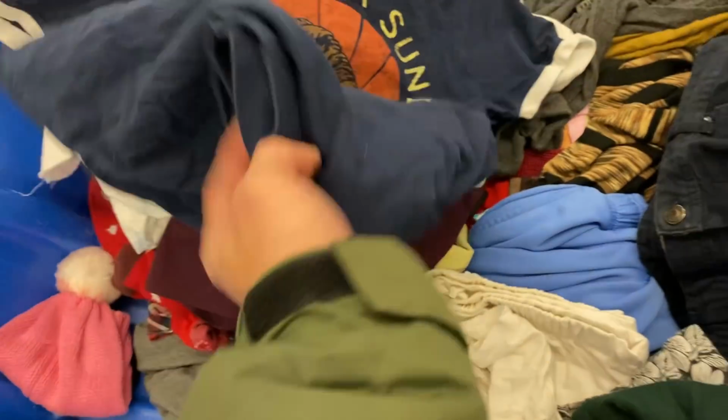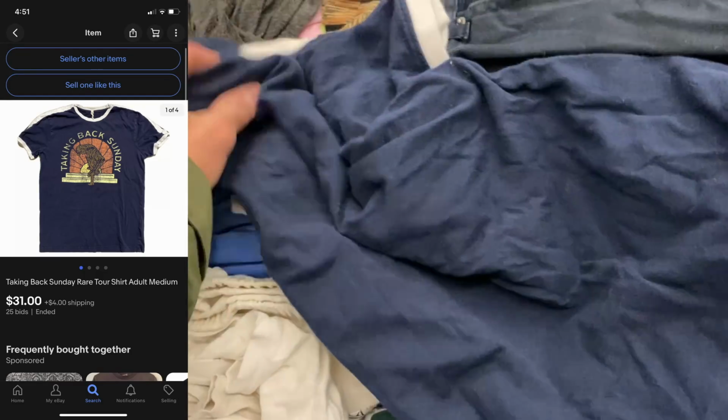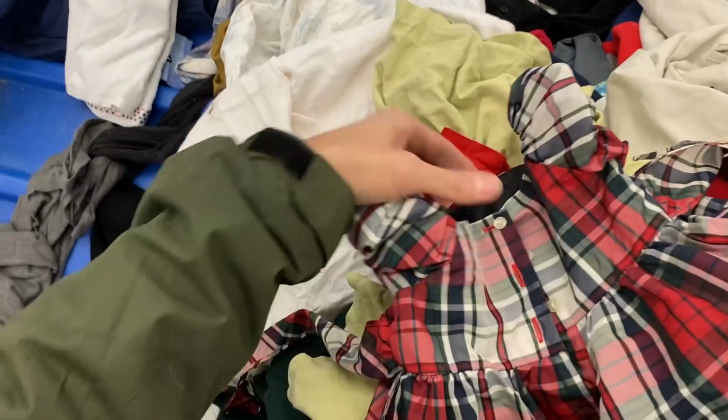And there's a recent comparable that was from auction that sold for about $32. So I'm going to end up listing this one for, I think, $35. I mean, that was a pretty good find right there. That's a $35 to $40 shirt. So pretty good there.